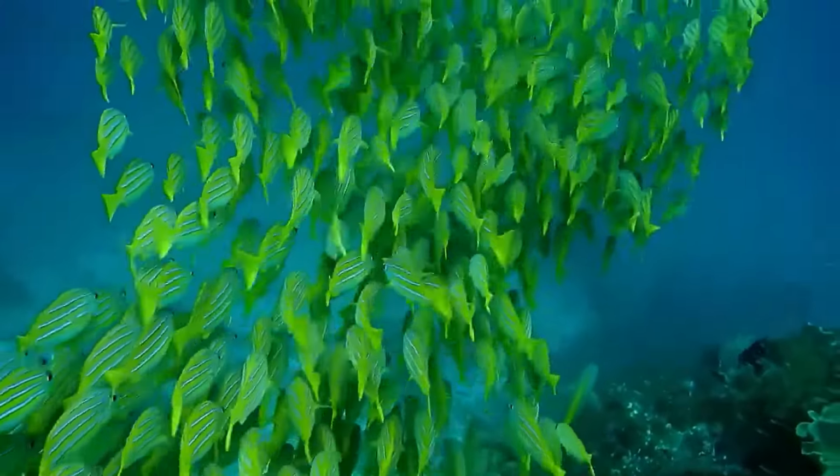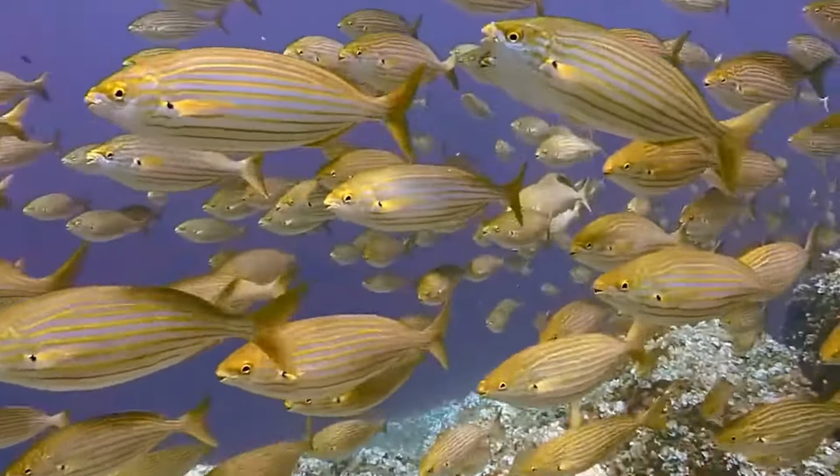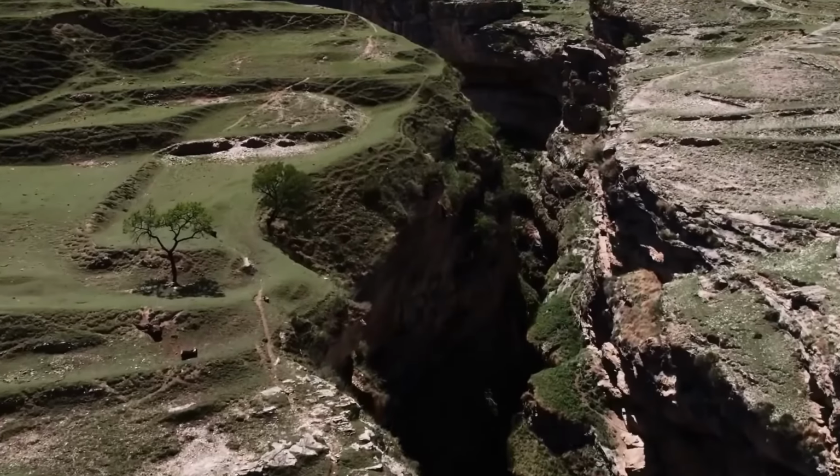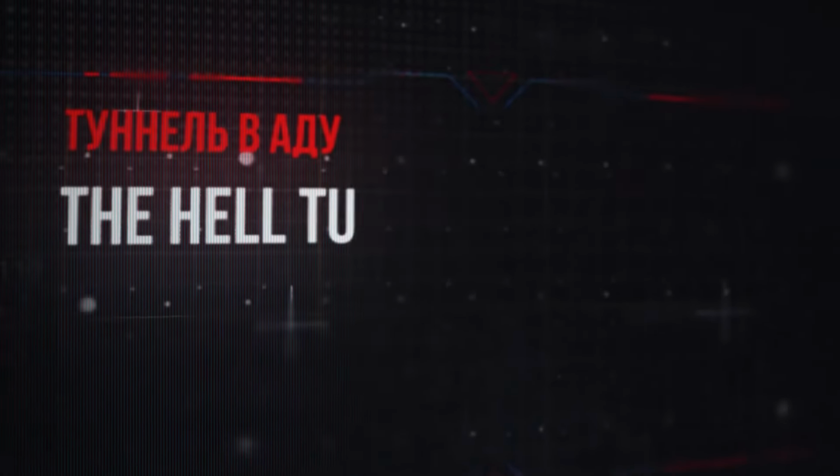Interestingly, entire colonies of marine organisms live beneath the tunnel, and the tunnel itself has affected the migration routes of fish. But if you think building under the sea is hard, imagine having to construct a tunnel in a place where the ground is constantly shaking. A tunnel in hell.